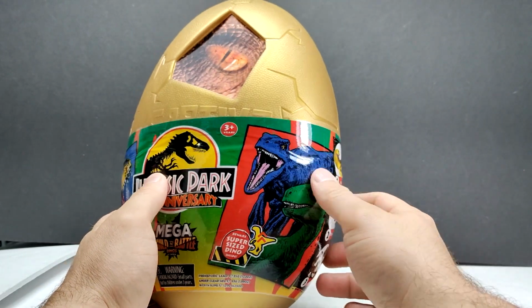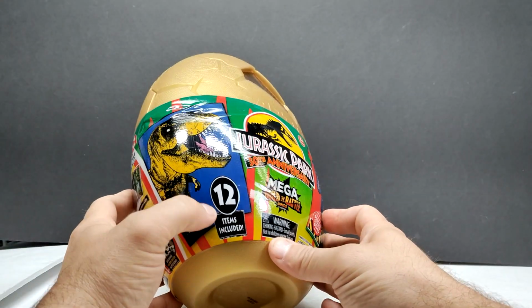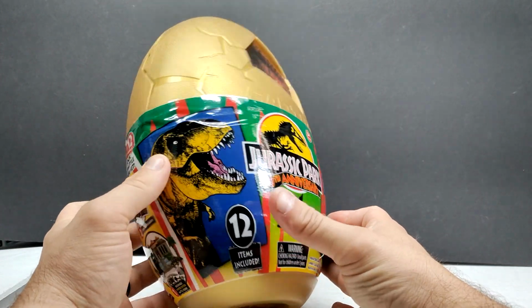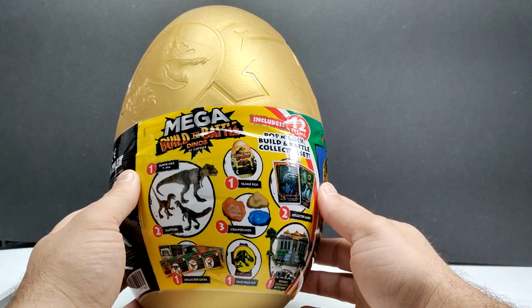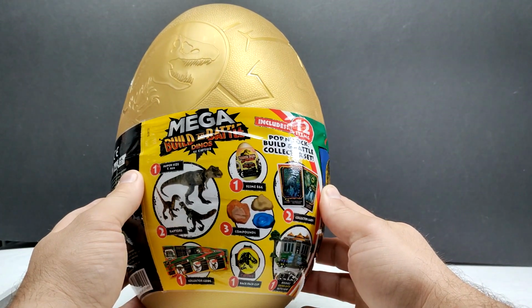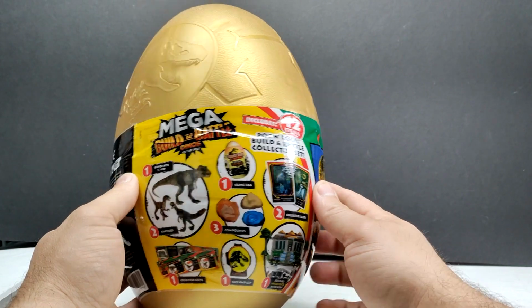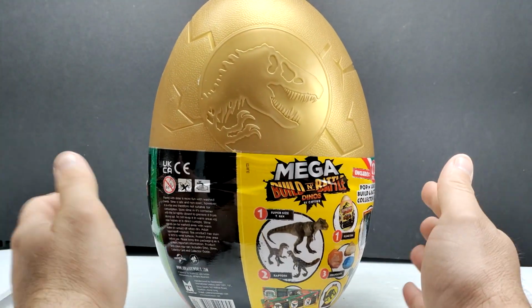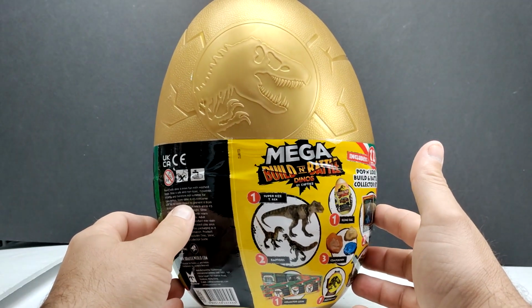You've got a shot of some Velociraptors over here, T-Rex over there, and you can see we actually have 12 items included in this mega egg. Here on the back, it pretty much shows you what we've got included in the egg, but I'm really excited to pop this open and check it all out and dive into this incredible mega egg. So let's slit the packaging here and pop the egg open.